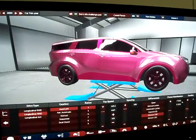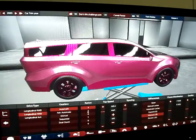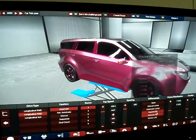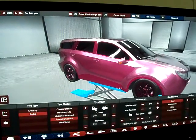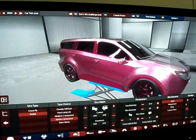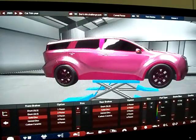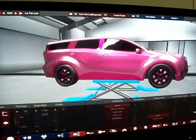Keep scrolling here. It's all-wheel drive, automatic 4, which really helps the trim reliability. Viscosity LSD. All-wheel drive, I think I said already. Sports compound tires, 245 40/20s. Steel rims. Salt S 2 piston, 17 inches front. Salt S 2 piston. Oh, they're the same. 50 on pad type.